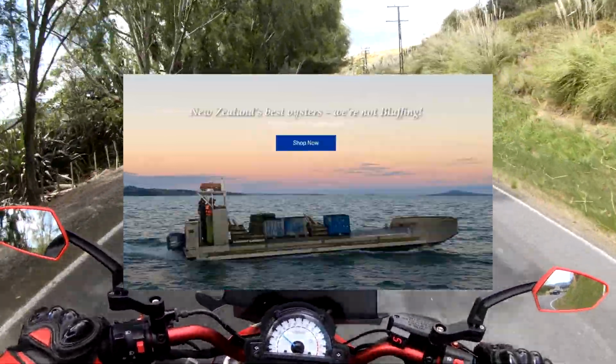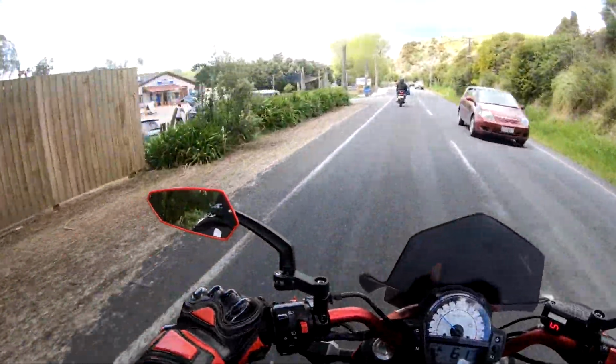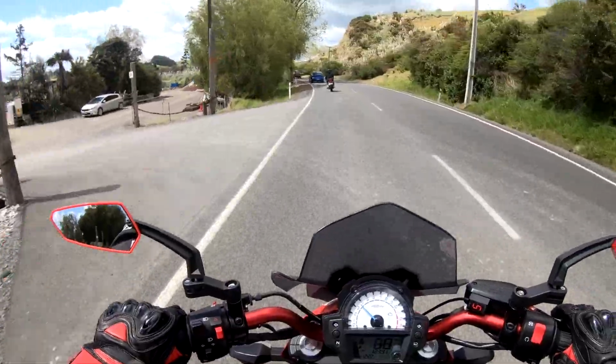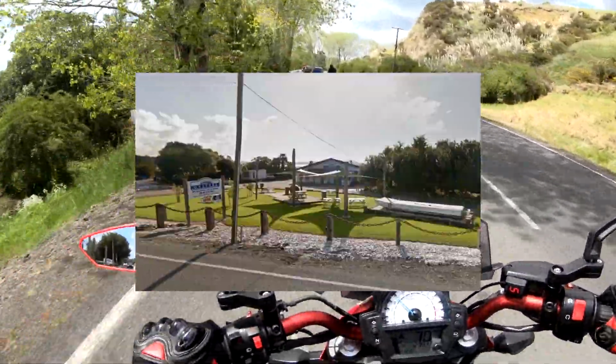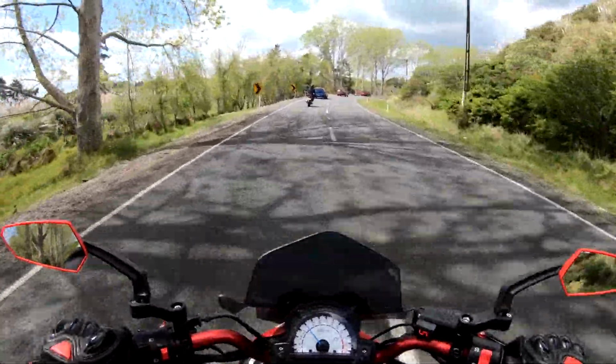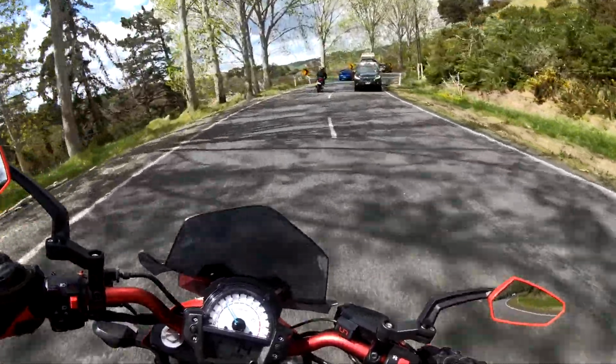The organic Pacific oysters are grown for the local domestic market and exported overseas from their MPI certified factory in Clevedon. The oysters are approved for export to Japan, USA, Europe and the rest of the world. A lot of people make a special trip out here just to visit them and buy their delicious oysters.